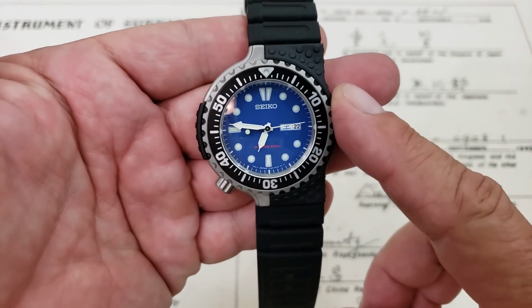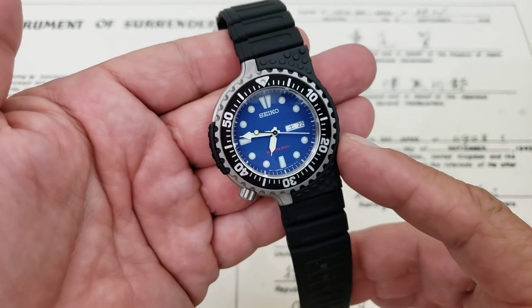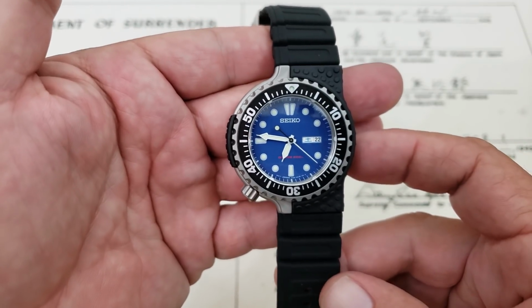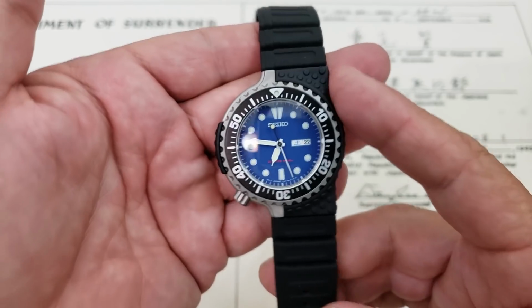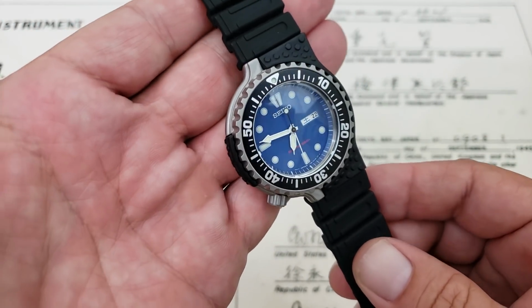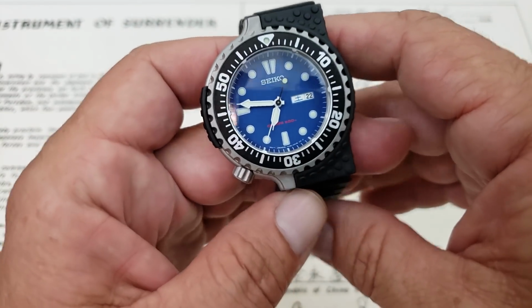But this is a newer one to the collection. Absolutely love this watch. It wears super comfortable, especially if you're right-handed and wearing it on your left wrist. It really is nice because you don't feel anything up against your hand when you're moving your hand around. But really cool watch to add to the collection. Really like the unique styling on this watch. That's the Seiko SB Dq.